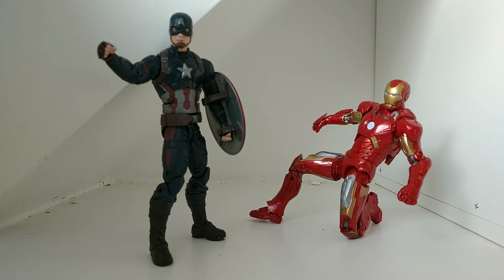Number 7 would be, obviously, a Captain America and Winter Soldier one, from Captain America Winter Soldier. Basically, it would be his kind of stealth suit, which we haven't got a figure for that in a while. It would look nice, and I would like that shield.